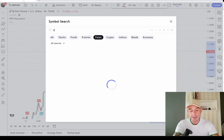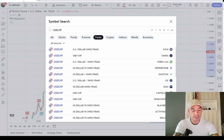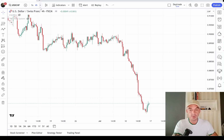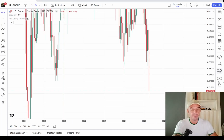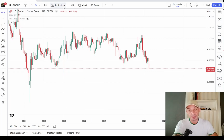Now the next trade idea is the Swiss franc, or USD Swiss franc. Now this pair has made a huge move last week, and we are looking like we're breaking out of quite a strong, long-term support area. But we'll have to wait till the end of the month for this to be confirmed. So here it is here.